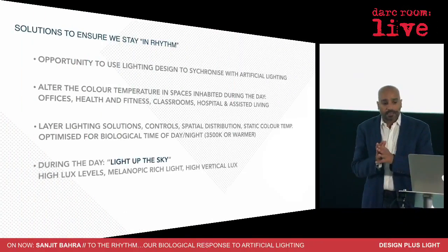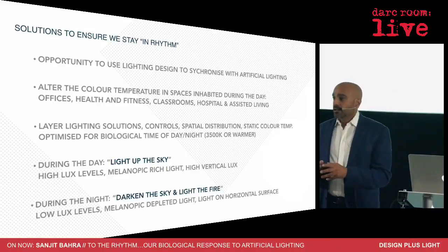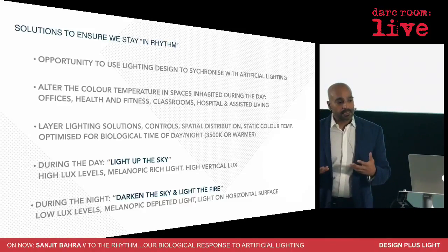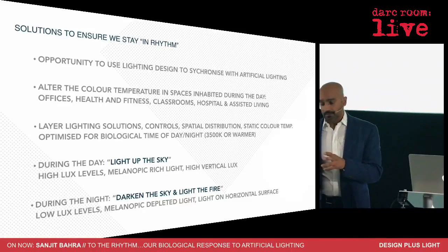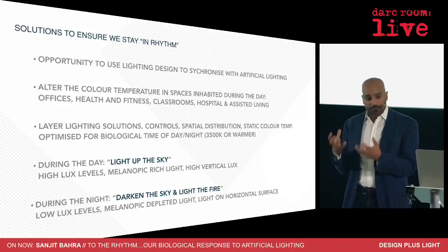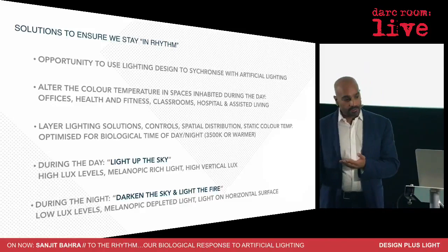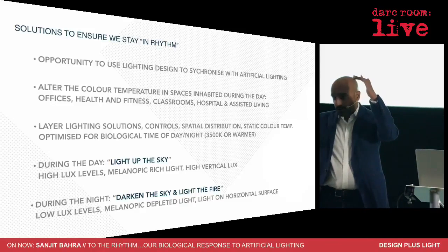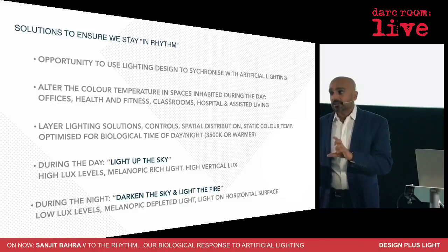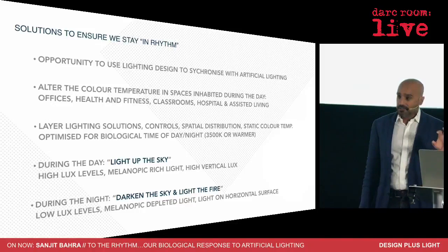So there's a couple of guidelines that we can use. During the day, a rule of thumb is: light up the sky. This is something we do inherently at the moment, which is have bright light levels, have melanopic rich light, which is a cooler, bluer light source, and a high vertical lux, so overhead lighting. But this is something that we need to now incorporate in our design of these spaces.